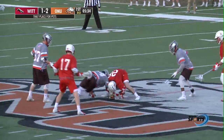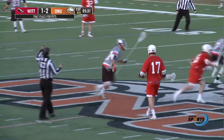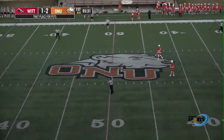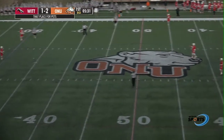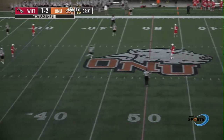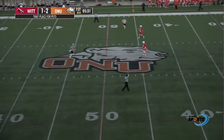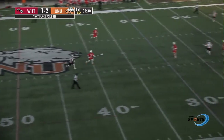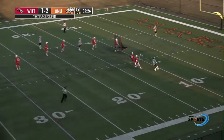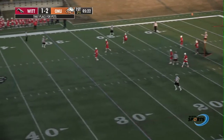This is always fascinating to me, to watch how hard you have to work just for one possession. We're going to have a face-off violation here on Wittenberg. It's going to get awarded to Ohio Northern. Northern so far controlling the ground balls 5-3. They've cleared 4 out of 5, which for them, they're 102 of 126 this year. It hasn't been a huge thing for them to have problem with clearing the ball. No, not at all. They get up and down in a hurry.